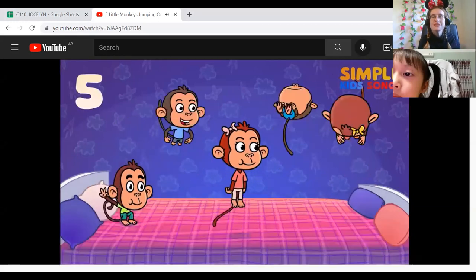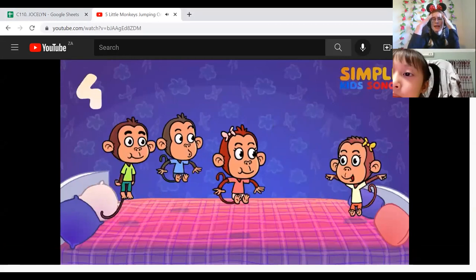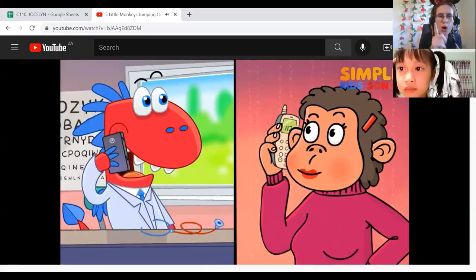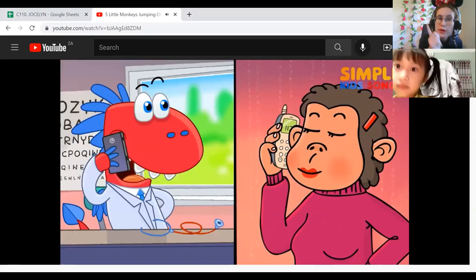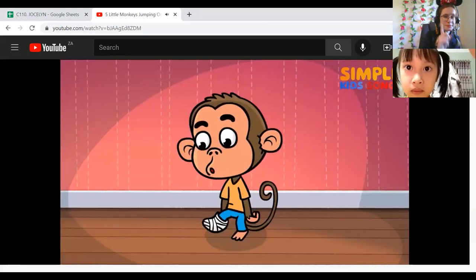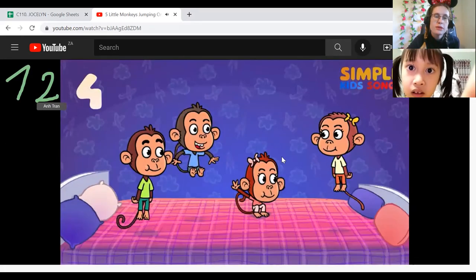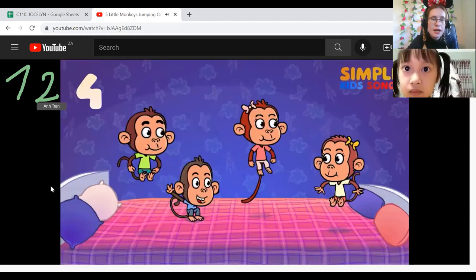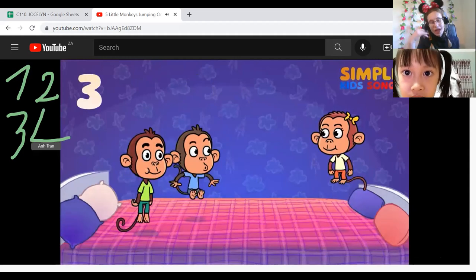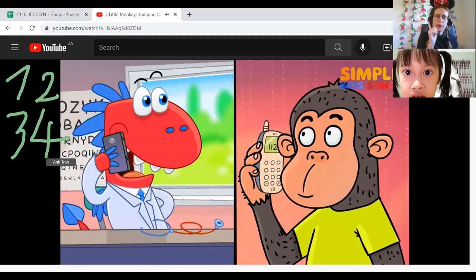Five little monkeys jumping on a bed. One fell off and bumped his head. Monkeys jumping on the bed. Four little monkeys jumping on the bed. One fell off and bumped her head. Papa called the doctor and the doctor said, no more monkeys jumping on the bed.